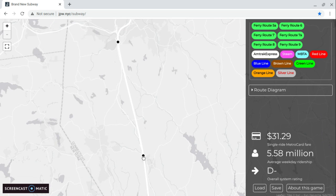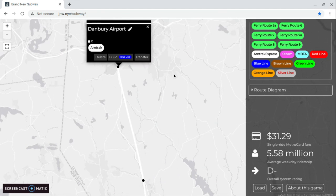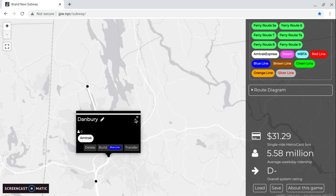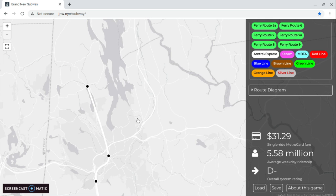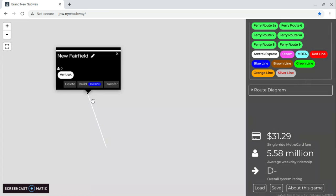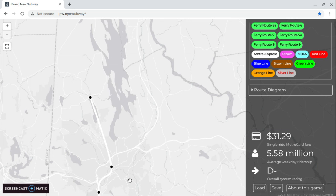It stops at Wilton, Branchville, Danbury Airport, Danbury, and with the creation of a new stop, I wanted the Amtrak and Amtrak Express to each have an equal amount of stops. They both have 44, so I extended the Amtrak branch. It ends at New Fairfield now.